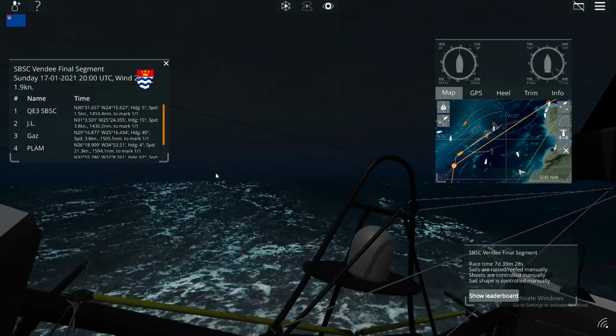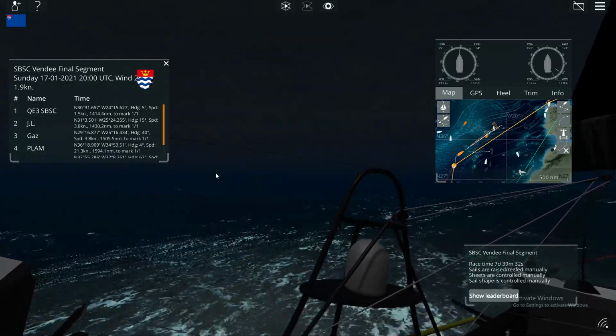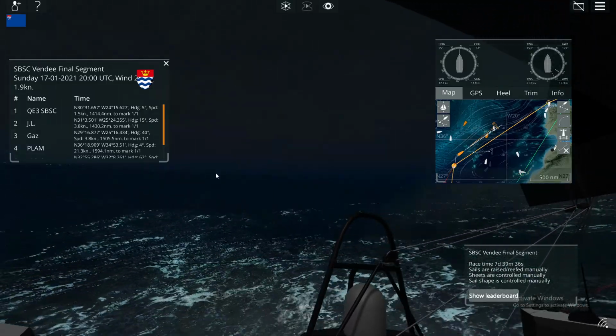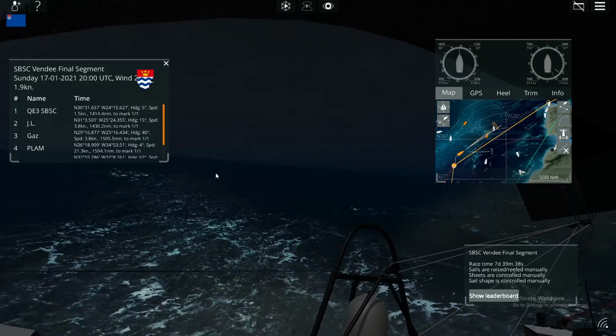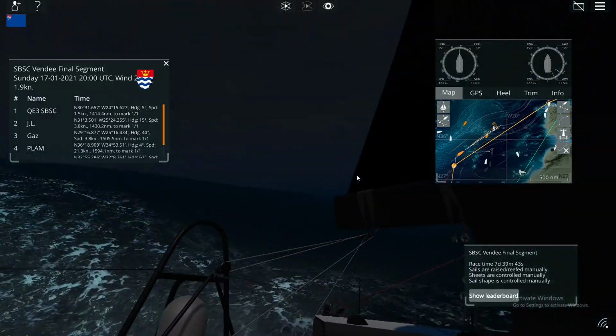The real life fleet has passed us, perhaps unsurprisingly. They're due in on Wednesday at some point, so I suppose we definitely won't catch up with them. So I guess it will be at least another week for us.